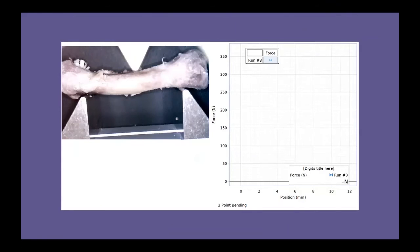Okay, here's our bending test. What you're going to see during the test is that this upper point is going to slowly move down and bend the bone. And on the right, we have a plot of the force as it's being applied to the bone and the position or distance that the middle of the bone moves downward as it bends. And so now we're going to start the video.